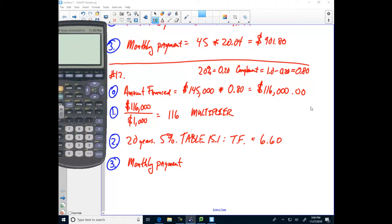And we'll do some calculating here in a minute on this. So the monthly payment is what? 765. 116 times 6.60. Calculator.